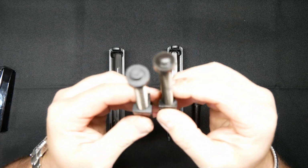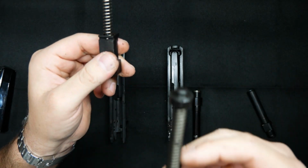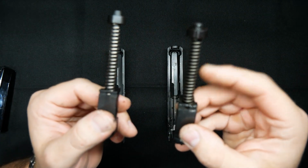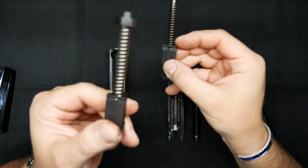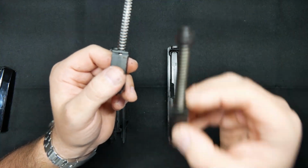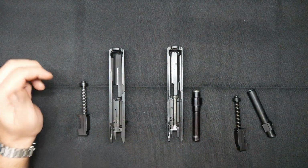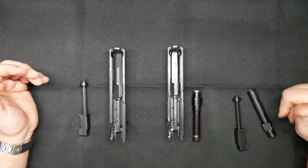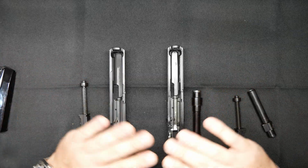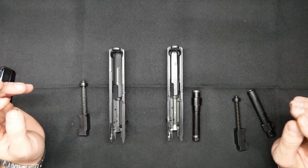Okay. So this guy here is a plastic one, plastic guide rod. Langdon Tactical, we got a metal guide rod with a little bit heavier spring. Okay, so plastic on the original, metal with a heavier spring from Langdon on the 9mm. So what that's gonna do, the heavier spring, it's actually gonna help with the recoil, because you do have a heavier spring, which is gonna eat up some of that recoil. But this guy here has almost no recoil. Beretta did a very, very good job on him.